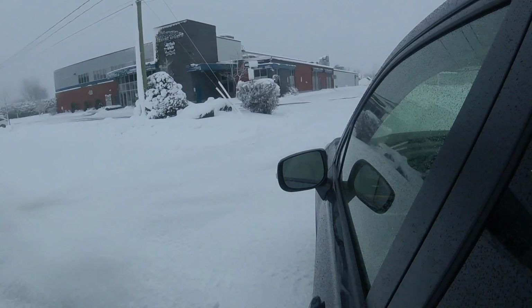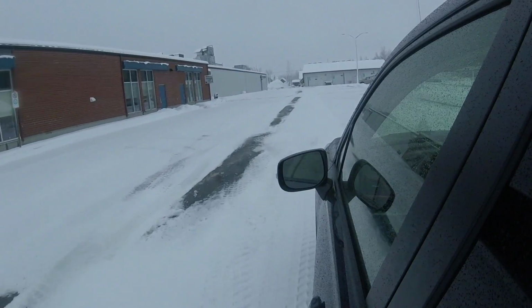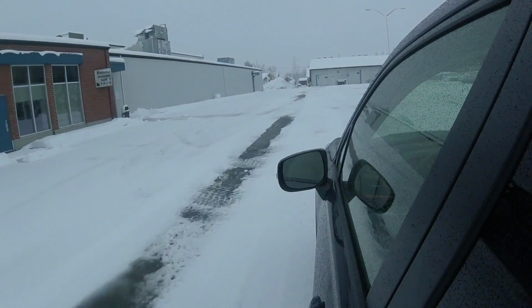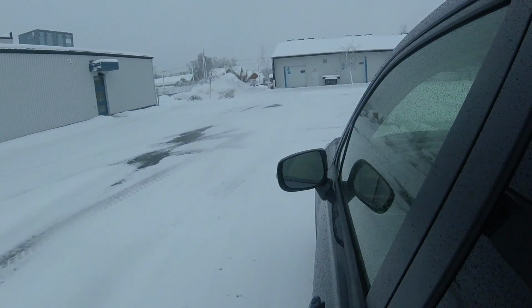Look at that, just takes the turn, no issue. I don't know how many cars I've driven, especially front wheel only drive cars, going around a corner with a lot of snow like that. Even with winter tires, you're going to slip a little bit. But this has been really good for the first little bit here.